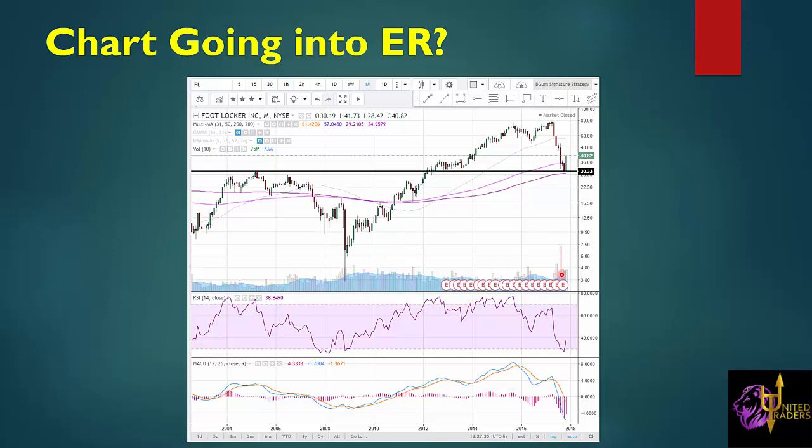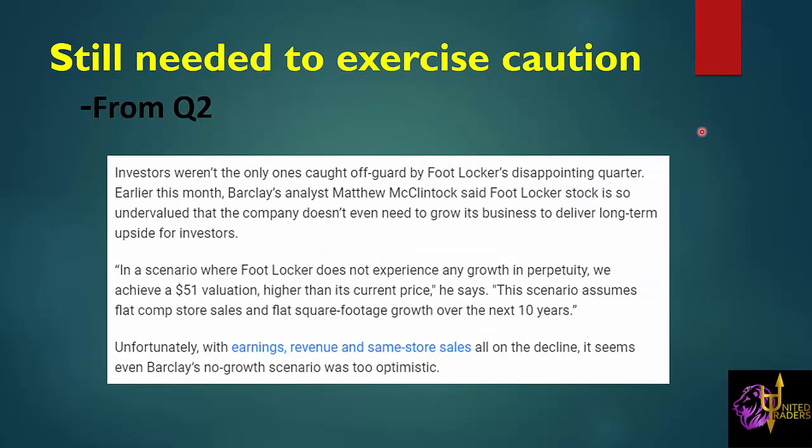But again, my thoughts were, I know the sentiment is already really bearish. So if we get anything that's remotely positive, or even if we come in line with expectations, we're going to see a nice 10 to 15% pop. That's what I was expecting. It was a risk reward thing for me. I'm like, hey, even if we miss a little bit, people are already pricing in that miss most likely. So, I'm betting on a slight beat. So we still need to exercise caution going into Q3.